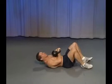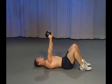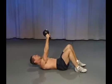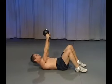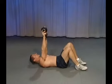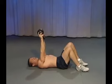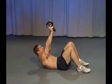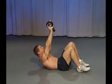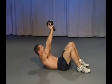Next exercise is the kettlebell crunch. You're going to hold the kettlebell directly over your chest. As you exhale, you're going to raise your shoulders and crunch and down. So come up, squeeze and release. It's not the range of motion that you're concerned with, it's the quality of the rep. So each time you raise, you're really squeezing your abdominals, and then you're releasing. Dig your heels into the ground, and release. So you can see that my abdominals are really squeezing tight here.